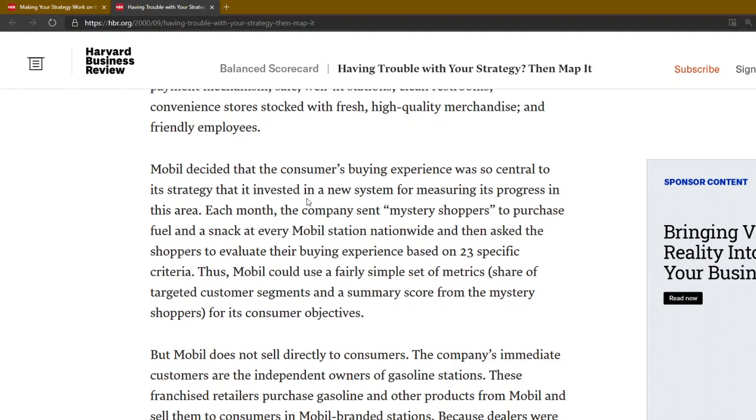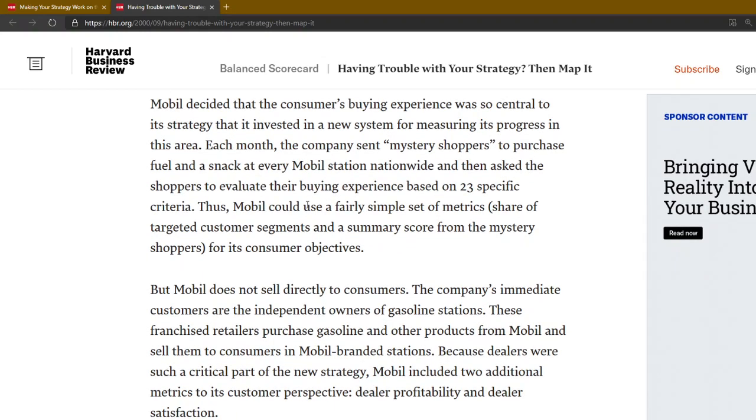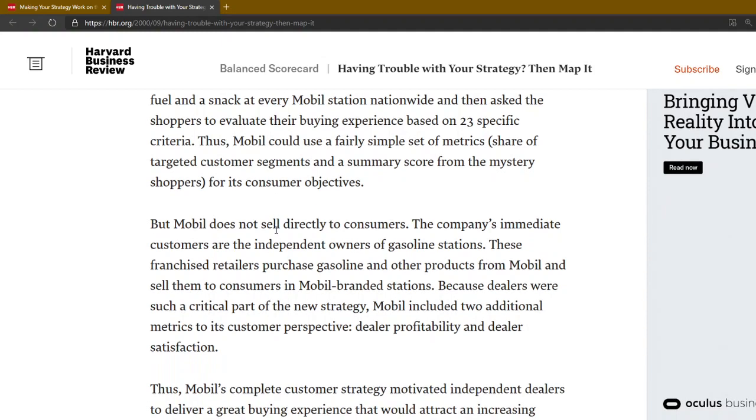Mobil decided that the customer buying experience was so central to its strategy that it invested in a new system for measuring its progress in this area. Each month, the company sent mystery shoppers to purchase fuel and snacks at every Mobil station nationwide, and then asked the shoppers to evaluate their buying experience based on 23 specific criteria. Thus, Mobil could use a fairly simple set of metrics: share of the customer segments, and a summary score from the mystery shopper for its customer objectives.